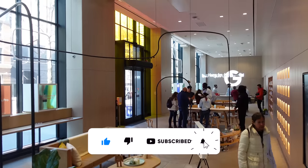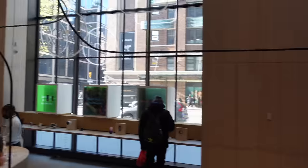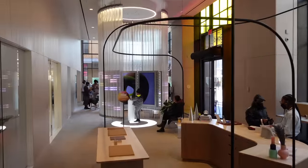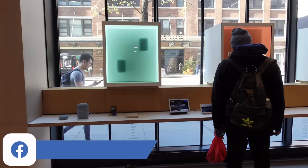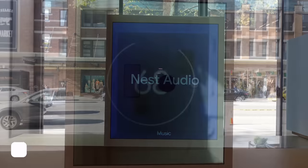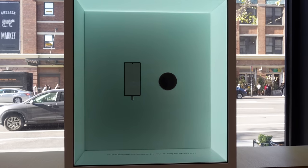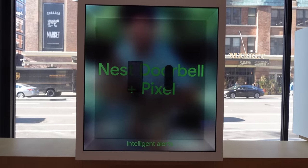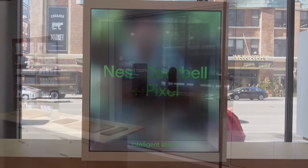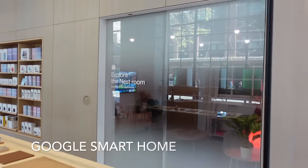This is the entire store, that's how it looks like. This is amazing. Doorbell, Pixel. Let's get inside and see how the Google Smart Home is going to look like.